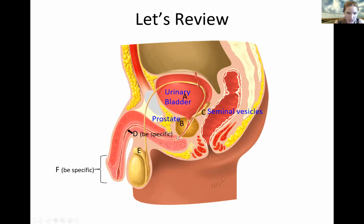And then D would be part of the urethra, but which part, which region? Spongy urethra. So we have the prostatic urethra around the prostate. We have the intermediate urethra, also known as the membranous urethra, right here in the middle. And then once it enters and is surrounded by this corpus spongiosum, you see the textured part of the penis there, that's the corpus spongiosum. So inside of this corpus spongiosum, that's the spongy urethra. That's the tube that the sperm, as well as the pee, would come out.